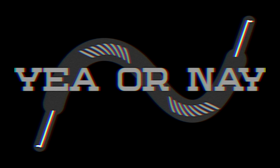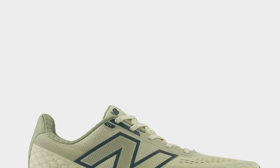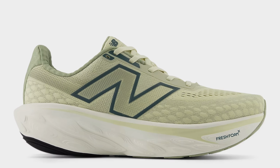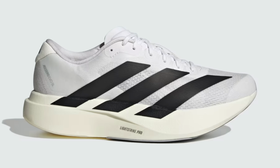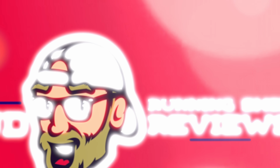Time to explore the future running shoes on the horizon. It's that hit show that you all know and love. Running shoe, yay or nay? A really interesting one to look at, a trail offering from PUMA today, the VOYAGE Nitro 3. Another iteration too of the New Balance 1080 v14 this time. And two shoes from ADIDAS, the ADIZERO EVO SL and the ADIOS Pro 4. Loads to get through today, so let's get into it.